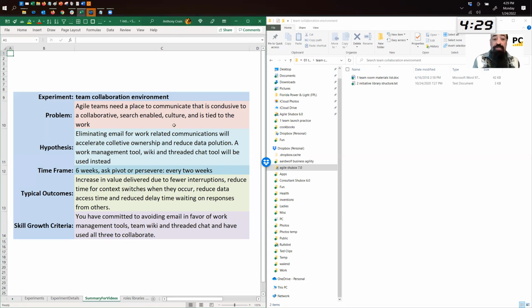So hypothesis, if we eliminate email, and by the way, folks, I haven't read email on purpose for like a year and a half. Every now and then I'll read a specific email because someone tells me there's an email waiting on me, and I'll go look. But email is not a communication form for me. It's a tool now, ad hoc when someone has a specific thing. Eliminating email for work-related communications.